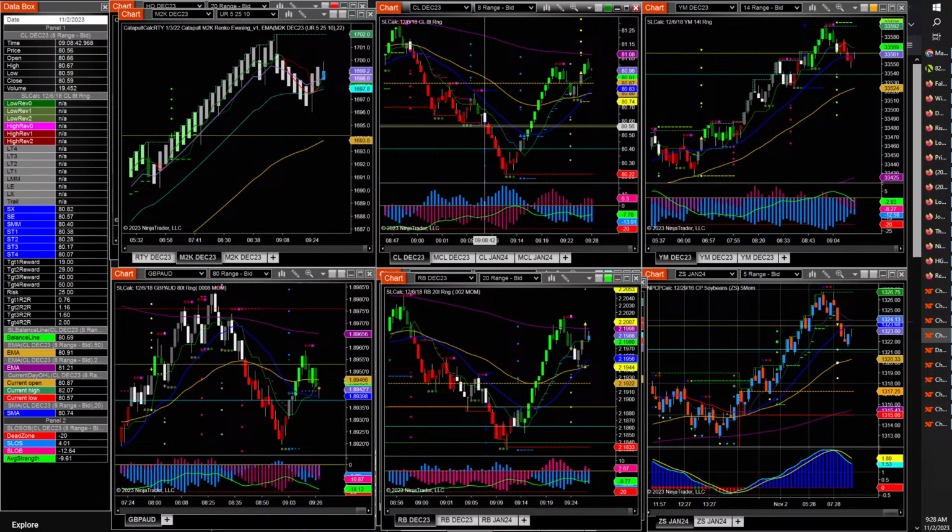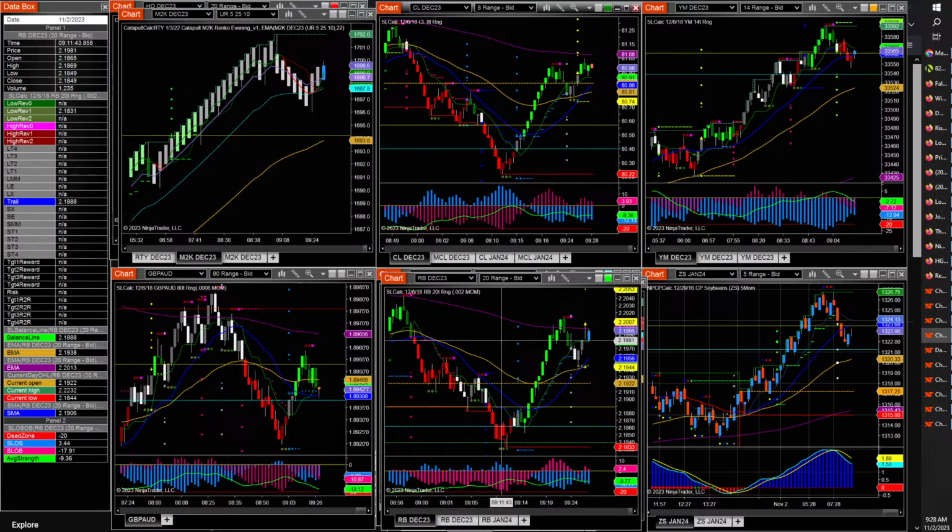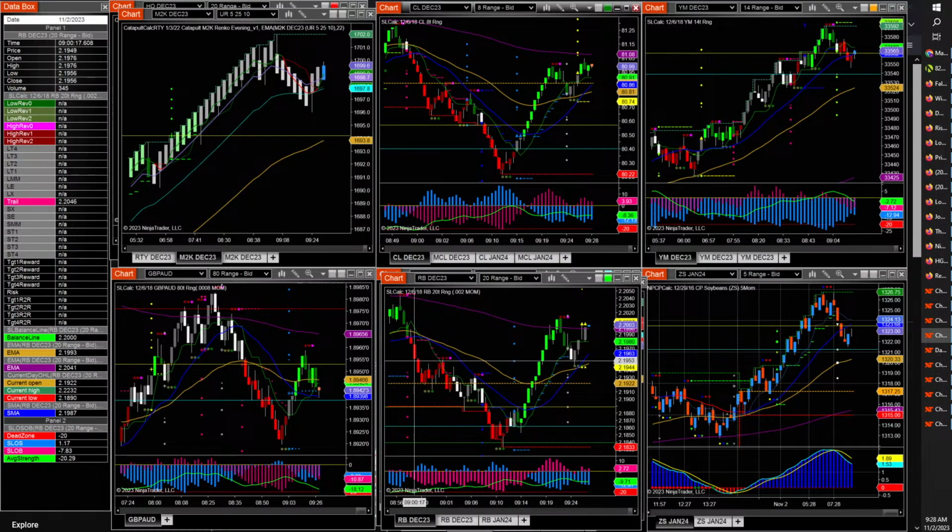Down 40 ticks, we pick up the short at 57. We get 19 to target 1 and 29 to target 2 for 48, and we're plus 8 on the session. 1 and 2 and done. Another minute plus to session start.